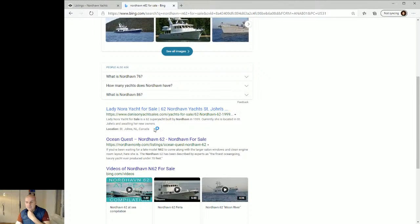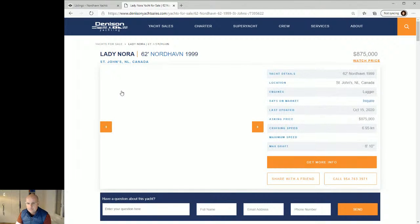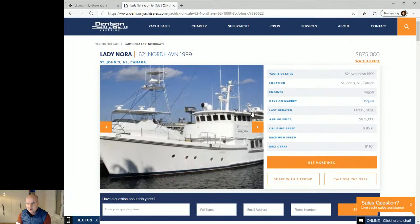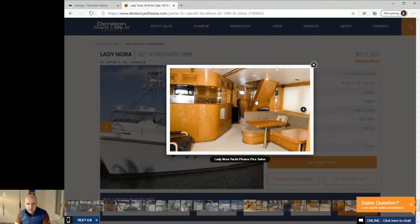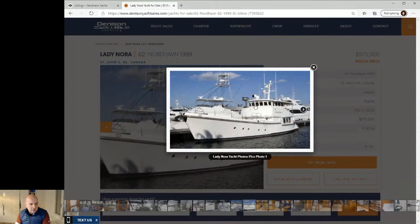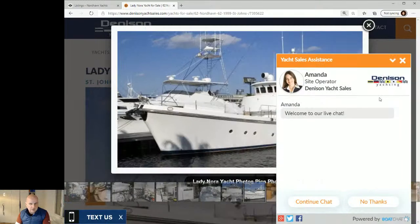Denison Yacht Sales. Okay, they're a pretty well-known broker for Nordhavns. Internet's slow today. It's very slow. Okay, so 875 St. John's from 1999. Okay, so this is like 20 years old, and the pictures are actually very. Can I zoom in a little bit? Okay, there we go.